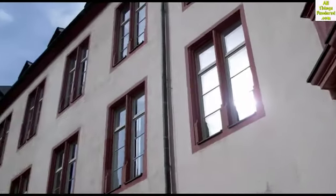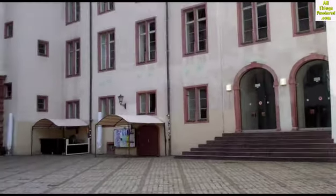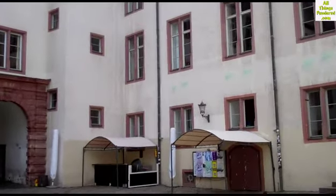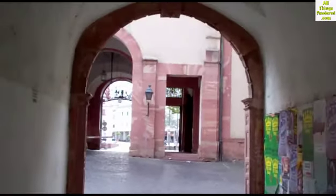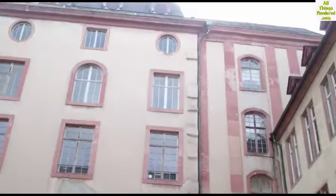I'm not sure if there's anything public and commercial here, except for the government space. We continue on past that inner courtyard, right through to the other side. Another small courtyard here.